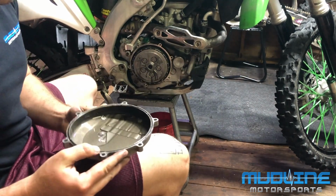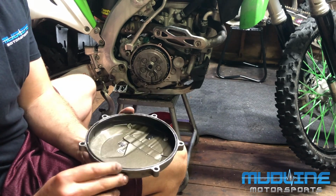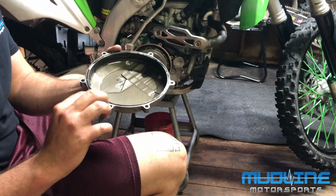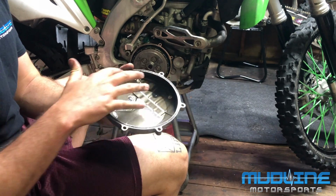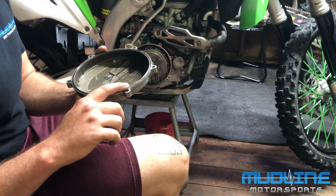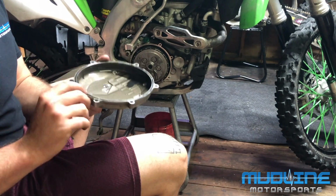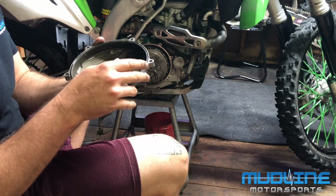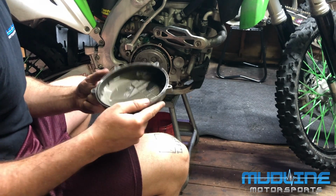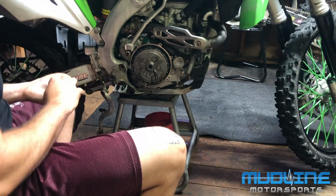Alright, so it's important to note too that this particular clutch cover does not have your regular clutch cover gasket. This is going to have basically an O-ring style gasket that goes all the way around. It is a good idea to replace these if they're worn. Looks like this is the first time this has ever been taken off. It's nice and seated and it still has a little bit of a lip on it. So we'll clean this up and this will be good to reuse.